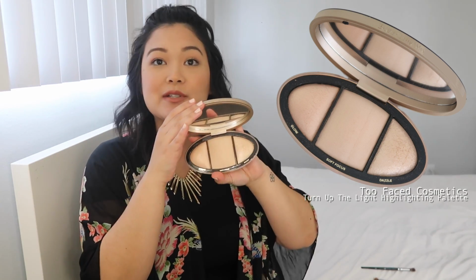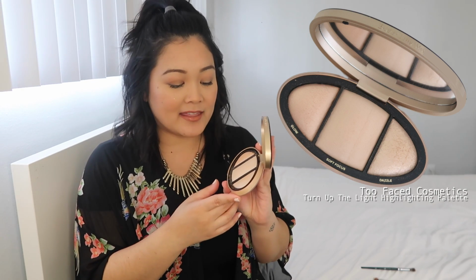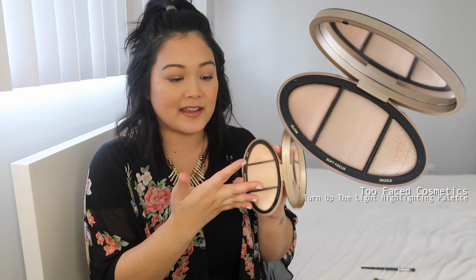So they came out with a few different shades. There are 4 different palette shades to choose from, but I have been using medium, which looks like this. And I think Soft Focus is okay. I've used it a few times, but it's so light that you almost don't notice it. Sometimes I'll use it under my eyes if I need to brighten up my under eye area throughout the day, but other than that, I don't really touch this one.